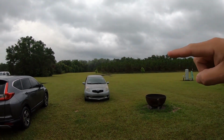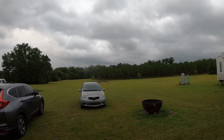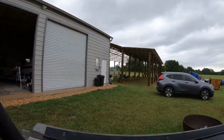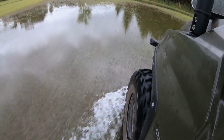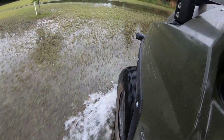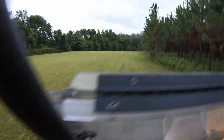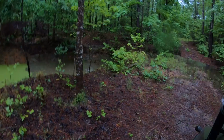So we may take a little ride to the edge of the woods. Probably not gonna go out in it, just for yellow flies and mosquitoes. But this is the first time in probably 2 days the rain stopped. So we're gonna go take a quick look and let you listen to all these frogs. Oh my goodness, y'all, listen to this.